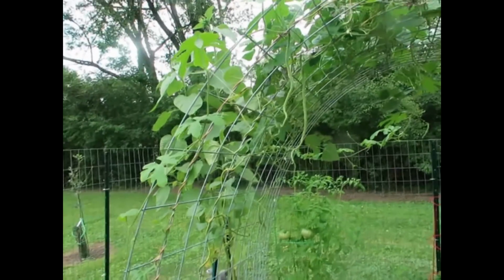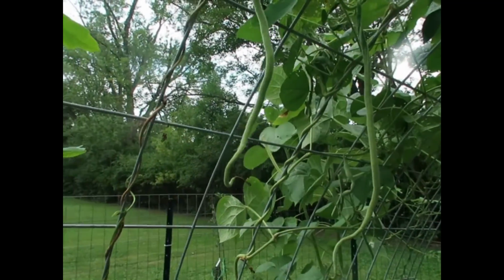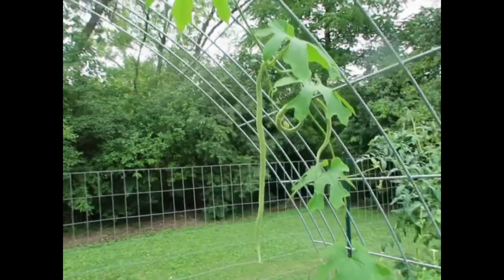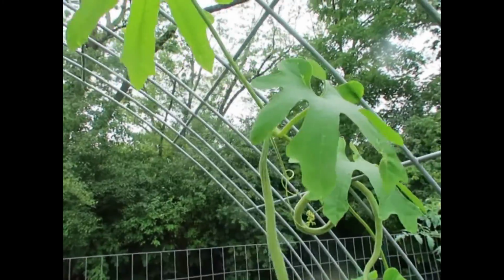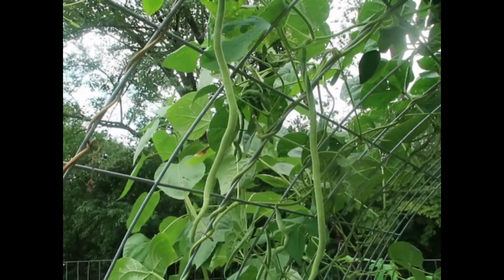The trellis didn't get as full as I hoped, but I wanted to show you my snake beans are starting to come in. I didn't recognize these leaves because I've never planted them before. I was looking at these leaves and I said, oh, the watermelon plant's coming over here. Didn't realize it was the snake beans. As my mother always said, we live and learn.